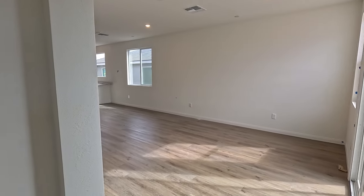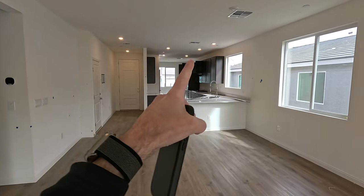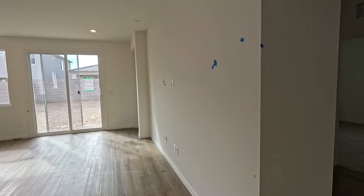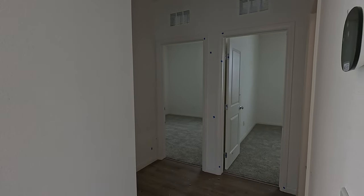So that's the primary suite. And then come back around. So how many windows do we have in here? 1, 2, 3, 4, 5, 6 windows. Definitely feels nice and bright. A little bit darker in this area. Let's see if we can turn on some lights. So many switches.